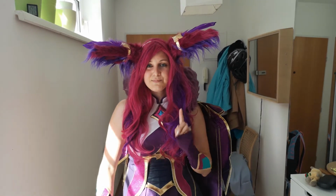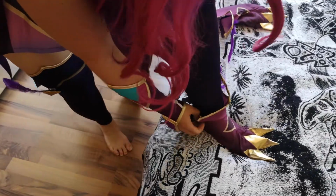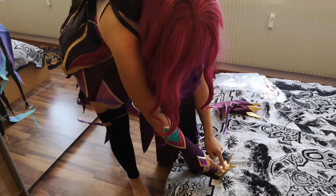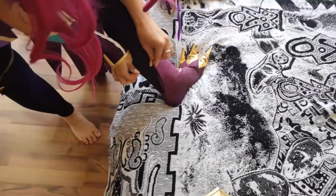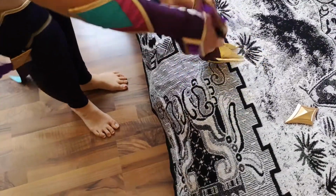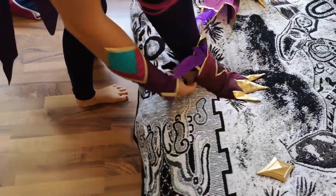The next thing is the boot covers do not fit. So I actually told them that my shoe size is 38 and this is definitely not a 38. So my toes are here now. Yeah, here are my toes and I'm not able to close this in any way. Not able. This is not possible. So, yeah. Dear Dokidoki, this is not a 38. Never. I don't know what you did there, but yeah. No.